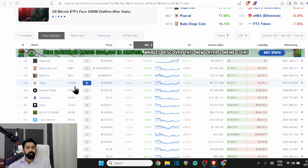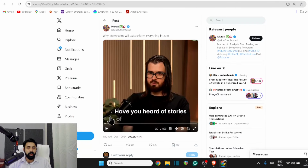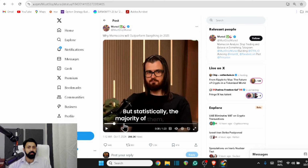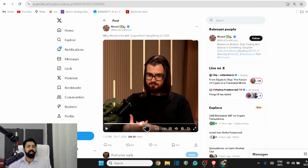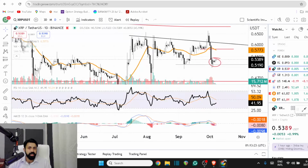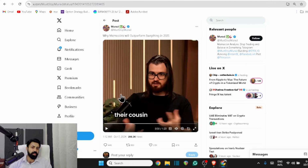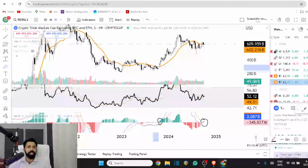Now look at all these meme coins. They're doing good. And when you come into the market, you get the idea clearly. There are people talking about how meme coins are going to be bigger in 2025. And they anticipate that a lot more people will jump into the market and enter that segment. Now, see, that's 200,000 views already within just 24 hours. And that suggests what? People are interested in this market.